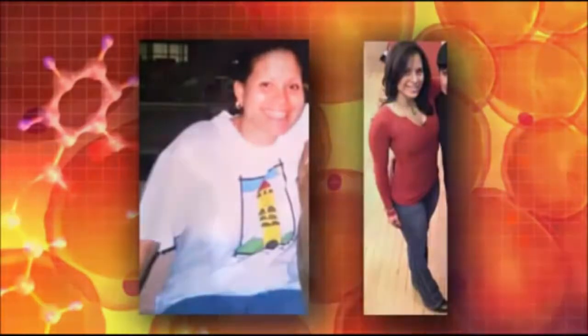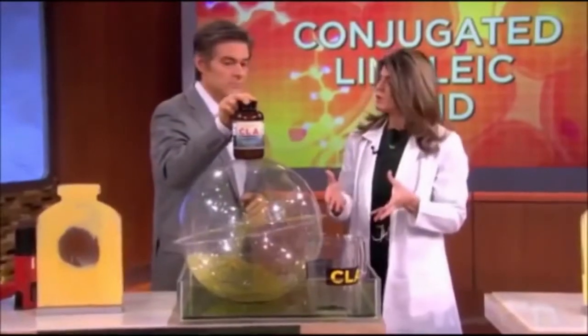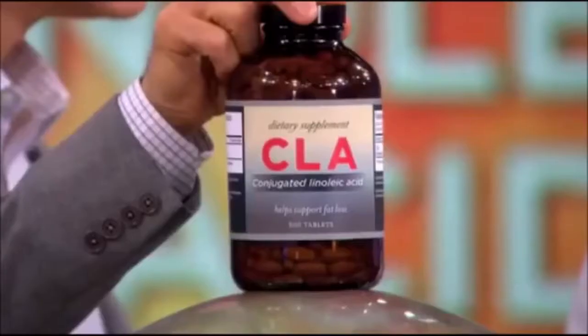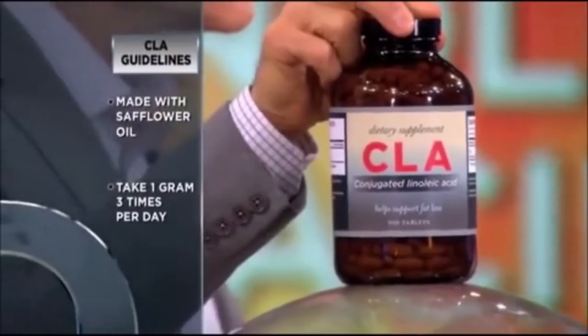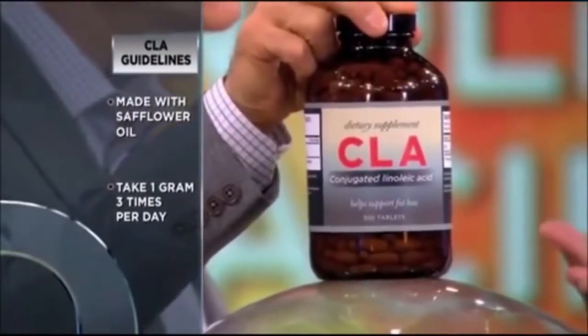Congratulations. So how do you suggest getting CLA into your diet? What's the most effective way to take it? Well, of course, you can get it in your diet. You can get it from beef or dairy. However, you really also want to look for grass-fed because it's in larger amounts in grass. You'd have to eat a lot of it to get that desired effect. So you can take a supplement. So how much should you take? Well, we recommend about 3 grams a day in 3 divided doses. And just make sure that it's made with safflower oil because that has a higher content of CLA in it.